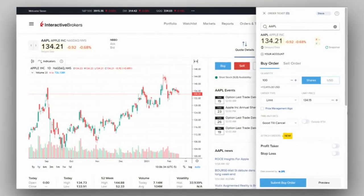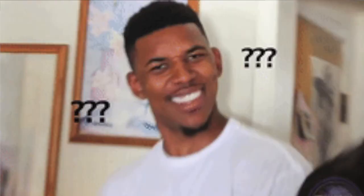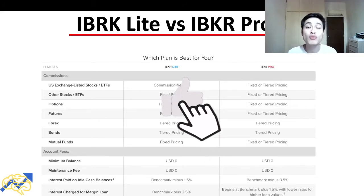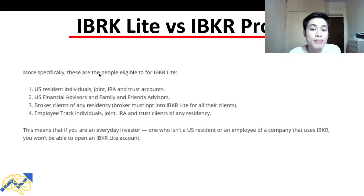For the Interactive Brokers Pro plan, there are fees to be charged. So now you might be wondering, why not choose Interactive Brokers Lite plan over Interactive Brokers Pro plan? Well, not so fast, because there are some criteria to be met for you to qualify for Interactive Brokers Lite plan. These are the people eligible to go for Interactive Brokers Lite plan.